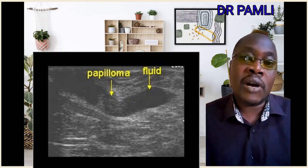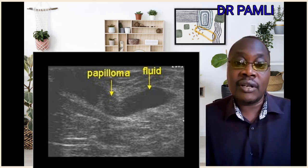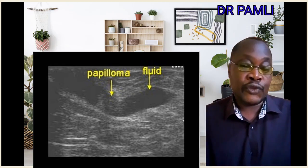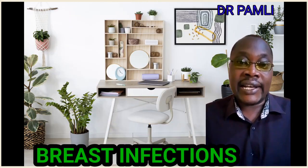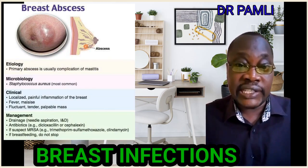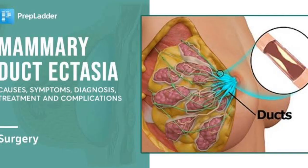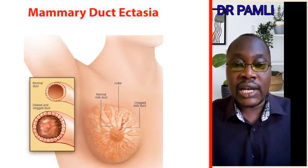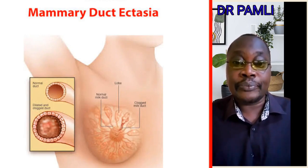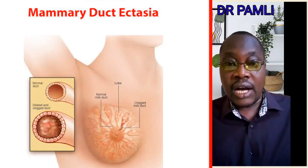So breast papilloma can be diagnosed through ultrasound, even MRI, even CT scan. This one can also bring a discharge from your breast. Breast infections like abscess can also bring discharge, and most of these discharges are yellow in color. There's a condition we call mammary duct ectasia, when the mammary ducts are widened, and this brings a lot of discharge in your breast.